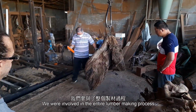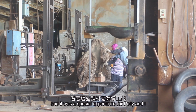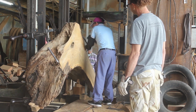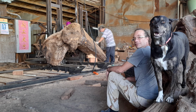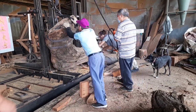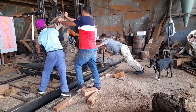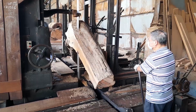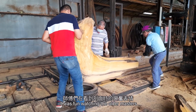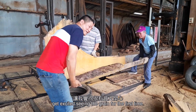We were involved in the entire lumber making process, and it was a special experience for Polly and I, watching these old woodmasters at work. It was fun watching the masters getting excited, seeing the grain for the first time.